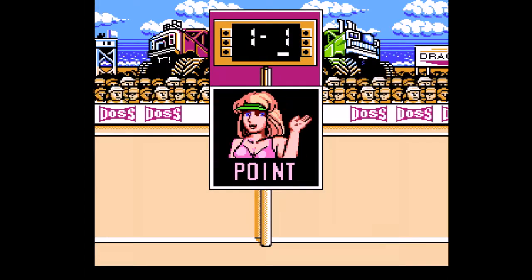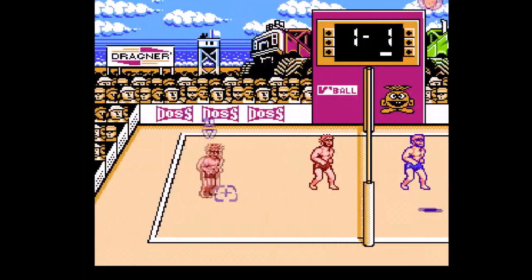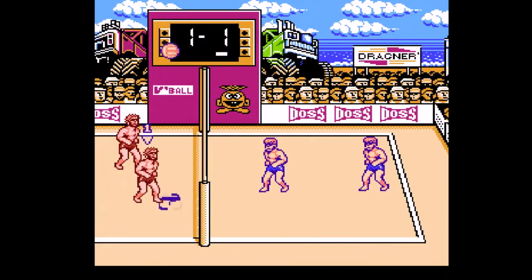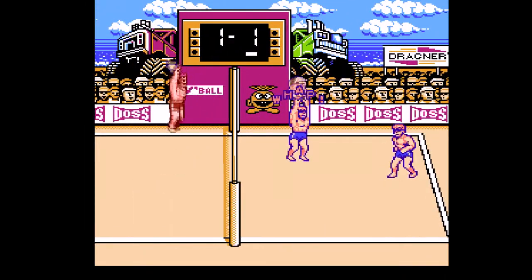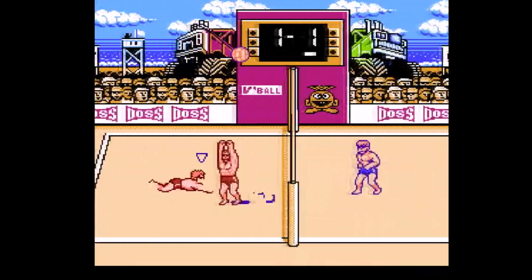Also, I'm not sure how the game determines which player you're controlling and when it switches from one player to the other. Still, the game is fun, and I would say the game would certainly be more enjoyable played two-player co-op or with four players, because the game supports multitap.